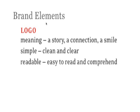And readable. One of the things that I see quite frequently is that if there's a symbol and a type combined, sometimes the type is too small relative to the symbol, and as the logo gets reduced in size, the type becomes really, really hard to read. So making sure that it's well proportioned and that there's not too many elements, so that there's, again, that clarity.